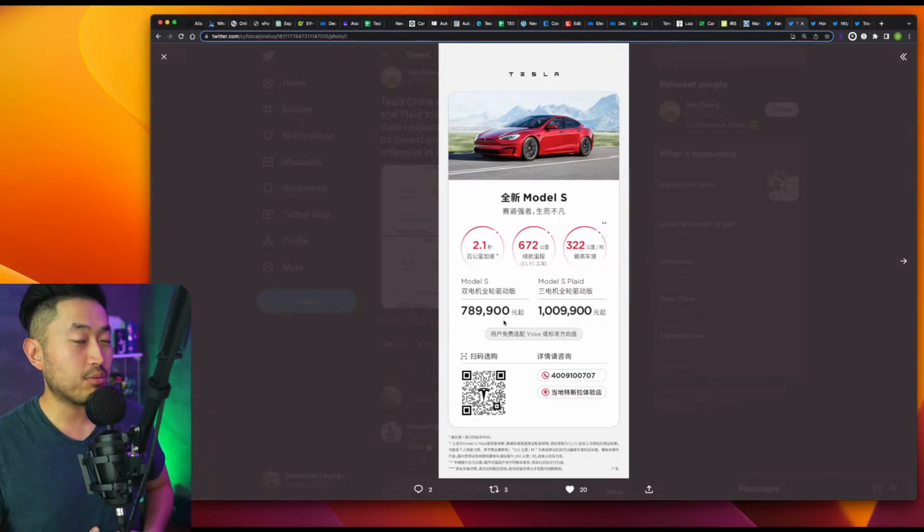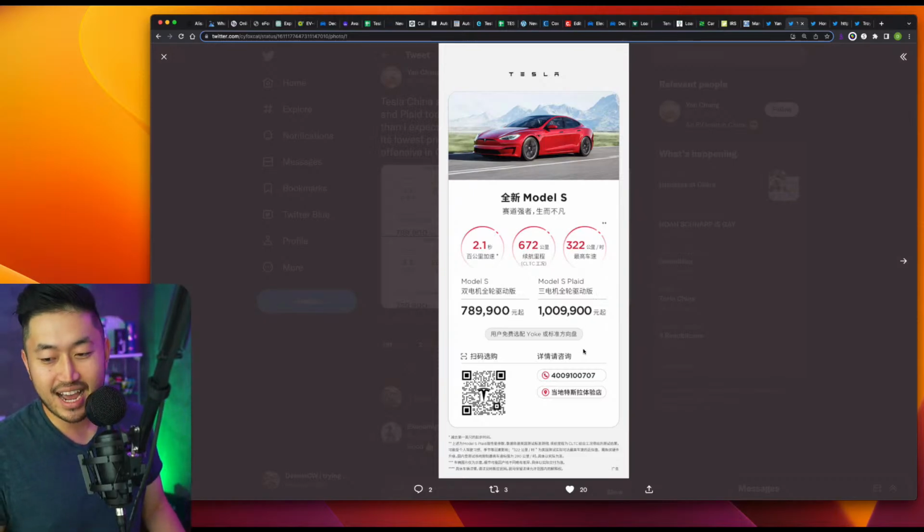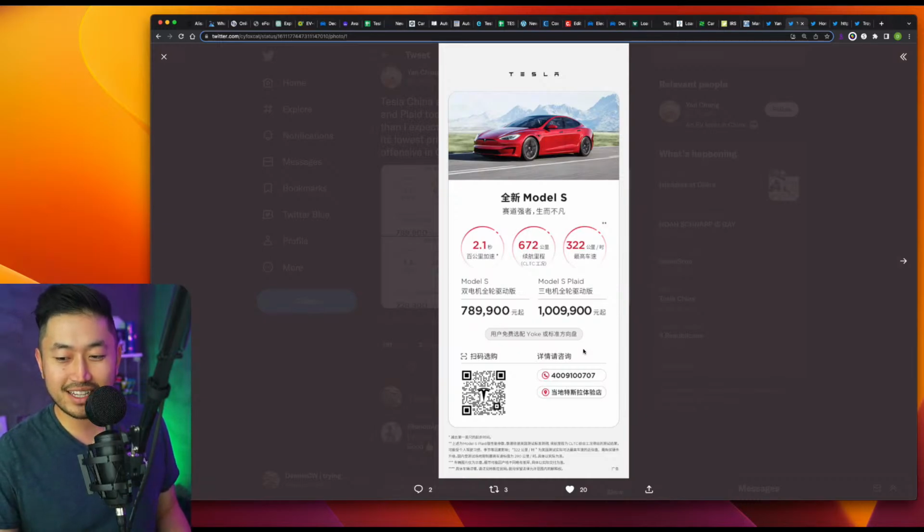But the Model 3 and the Model Y, which they may or may not have dropped the price on recently, is where it could be cheaper. So what's the conversion? Yeah, 789,900 is equal to 115,000 US. So really there's no deals there on that front.